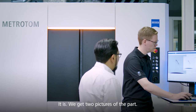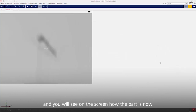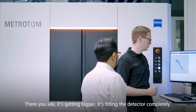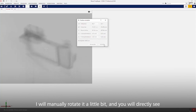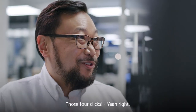It is. We get two pictures of the part. We can use this green rectangle to tell the software what is actually our part and what is the fixture. Just confirm with OK. And you will see on the screen how the part is now moving in the perfect position. You see it's getting bigger. It's filling the detector completely. And just to show you that it's really nicely centered, I will manually rotate it a little bit, and you will directly see how nicely it is now in the middle of the screen. It is definitely centered, and that is definitely something I can do, those 4 clicks.